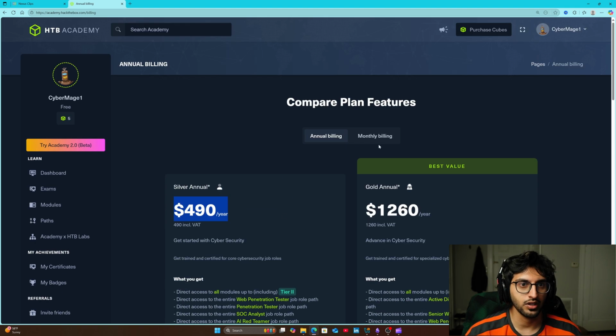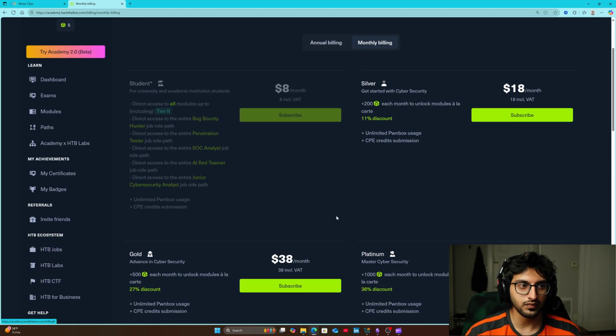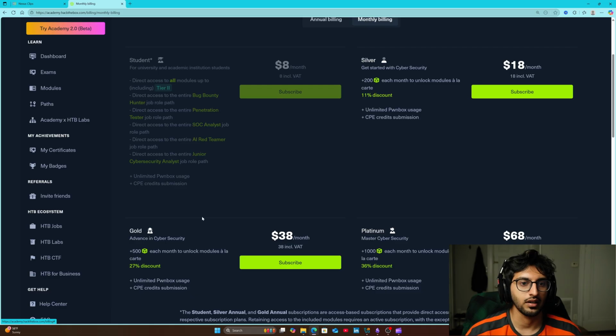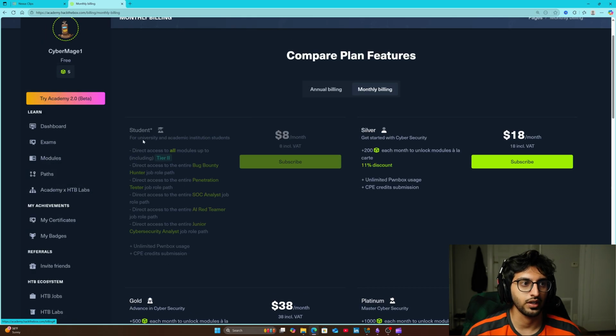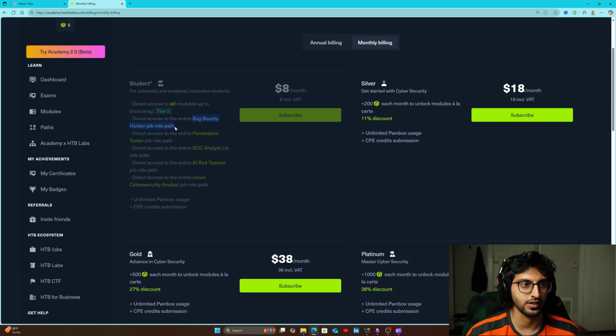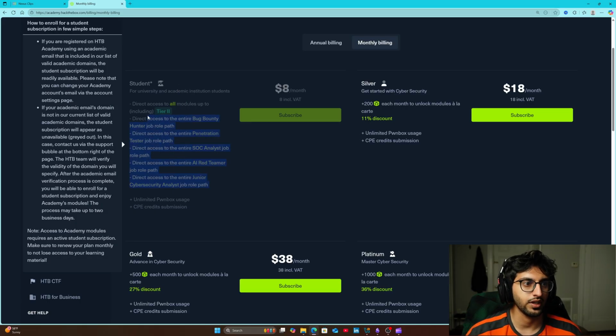So yeah, the other option is the monthly billing option. And here we have a couple of tiers as well. Going over here is the student package, which is $8 a month, and we get direct access to the Bug Bounty Hunter job role path. They need to change that name over here, and all the other paths over here.